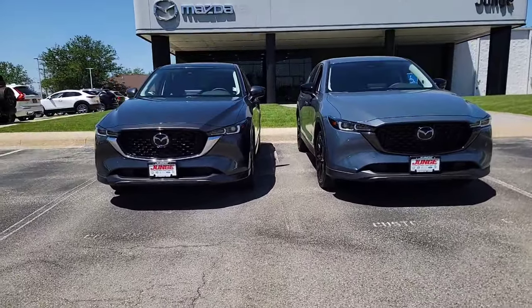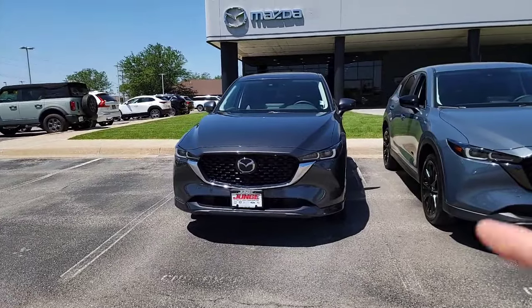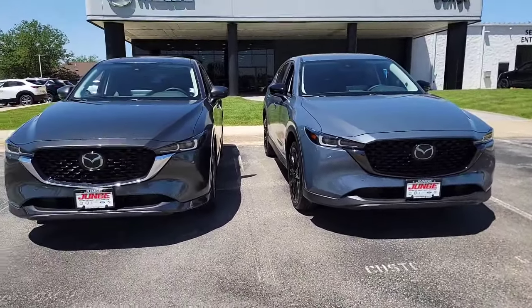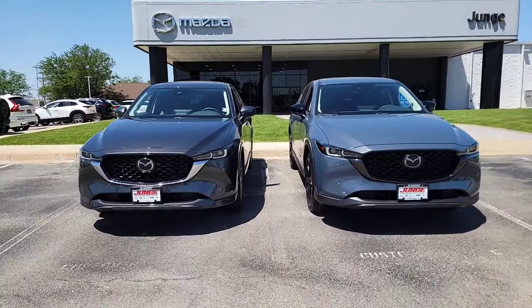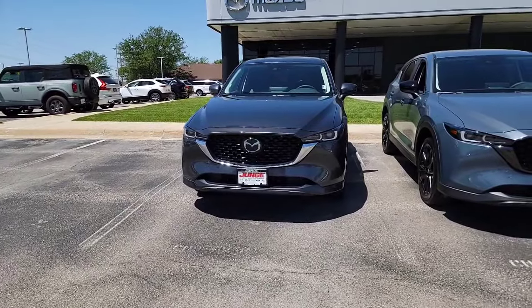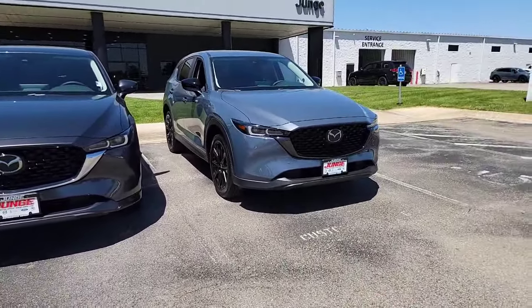All right, so here we are on the outside of the vehicle. Now, over here on the left-hand side, we're gonna have the preferred trim. Over here on the right-hand side, it's gonna be the carbon trim, okay? Now, as we're standing on the outside, let's talk about exterior color options. So over here on the preferred, you have a lot more options. So if you wanna get a little more selective, you can. But now over here on the carbon trim, you only get one color.